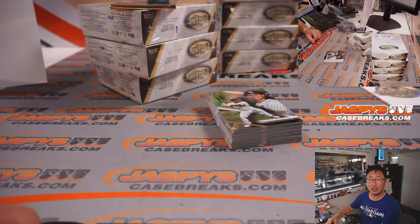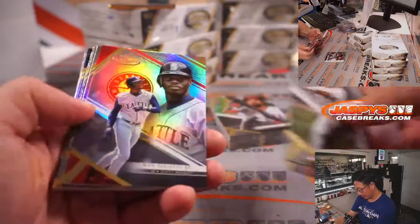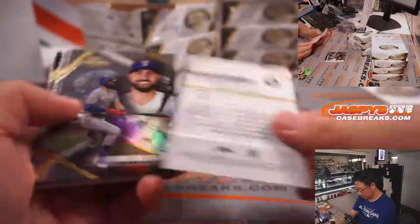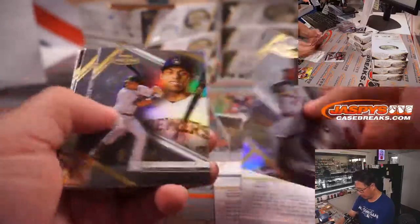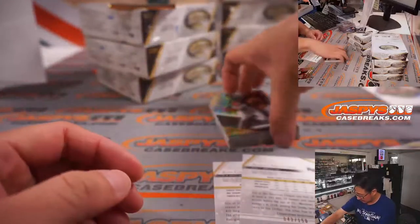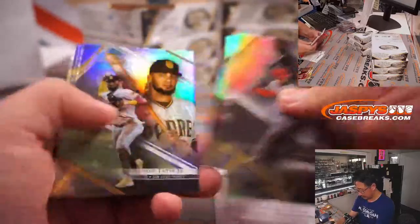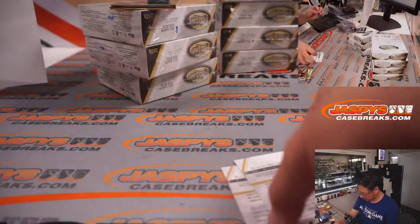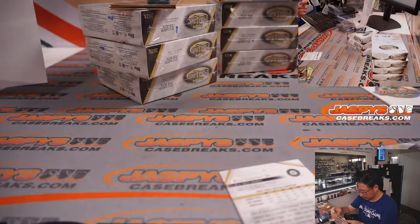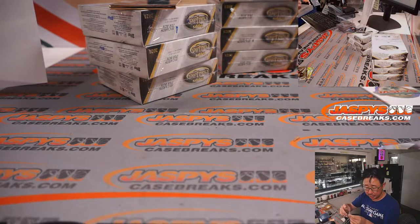We got Penguins Rangers playoff hockey in the background. Rangers up 3-2, third period. Ken Griffey Jr. to 25. Nice. Austin Meadows to 150. Ken Griffey Jr. Mariners edition to 25, going to Harry and the M's.